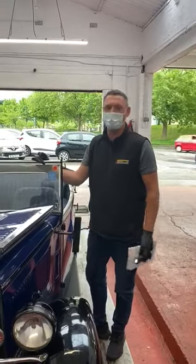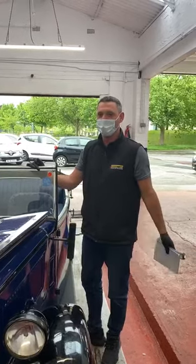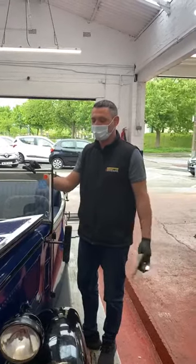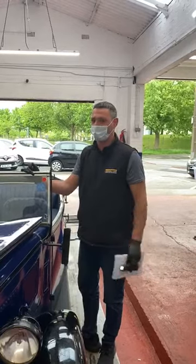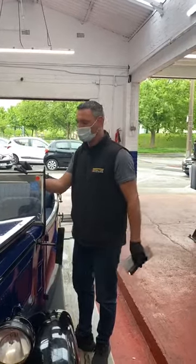Now, the story behind this vehicle, first of all, the customer has come in and asked us to give it a bit of a check over. They're obviously MOT exempt, so it doesn't need an MOT, but the customer wanted to know whether it was safe.